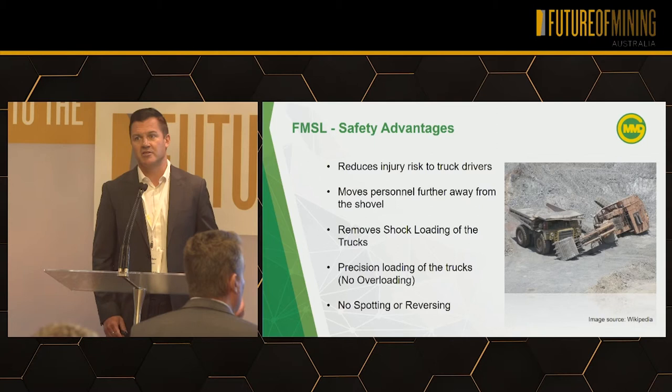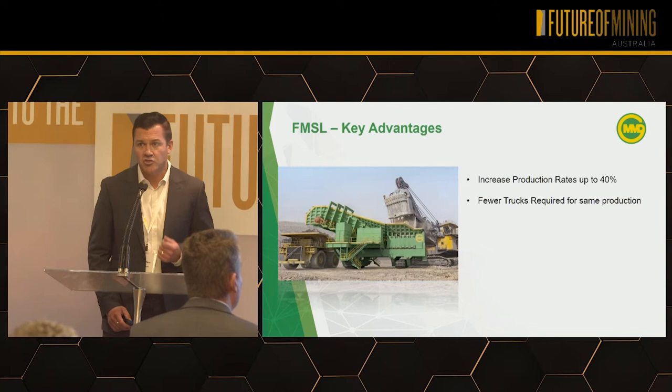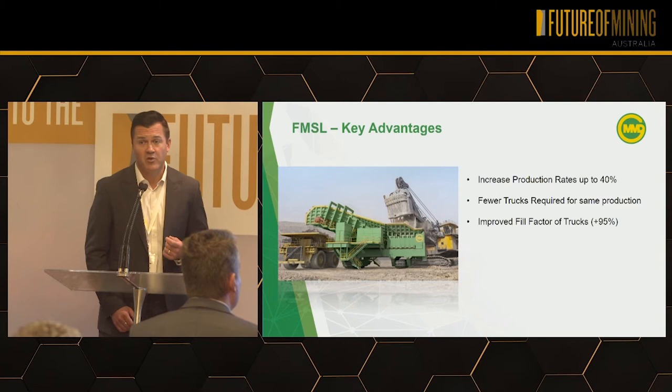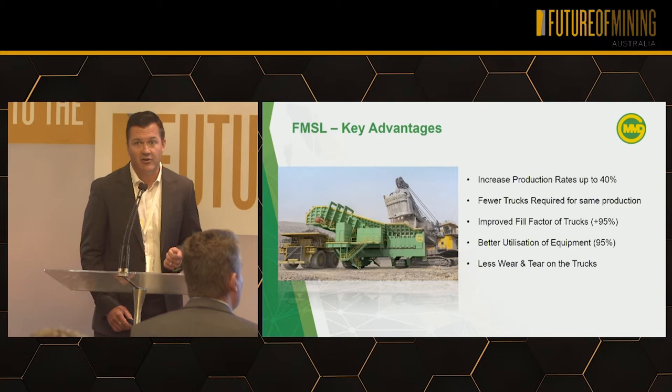So just some key advantages of the surge loader. Increase your production rates up to 40%. Fewer trucks required for the same production rates. An improved fill factor to 95%. Better utilization of the existing equipment. Do more with what you've got. Less wear and tear on the trucks.